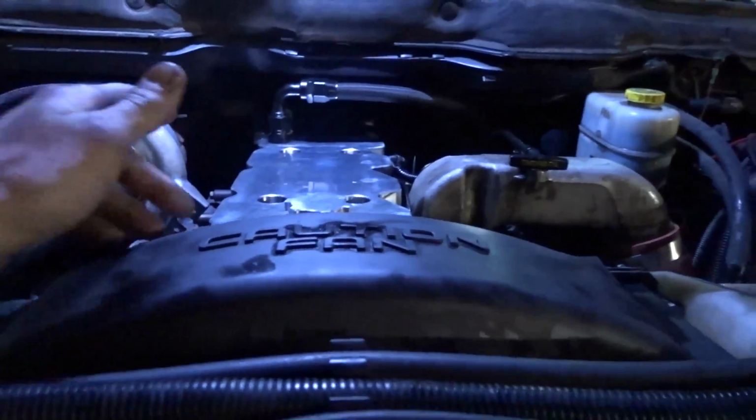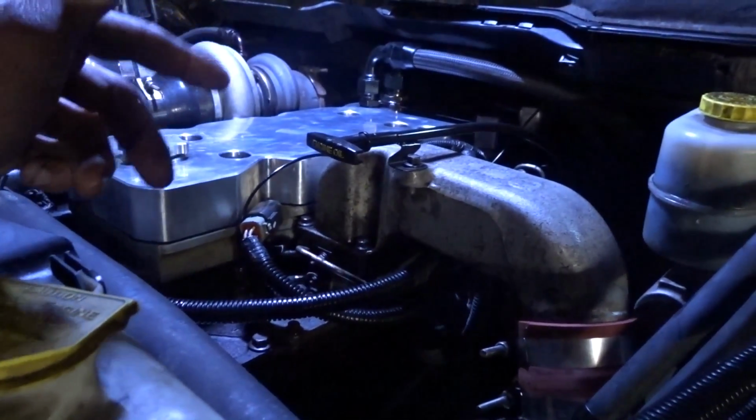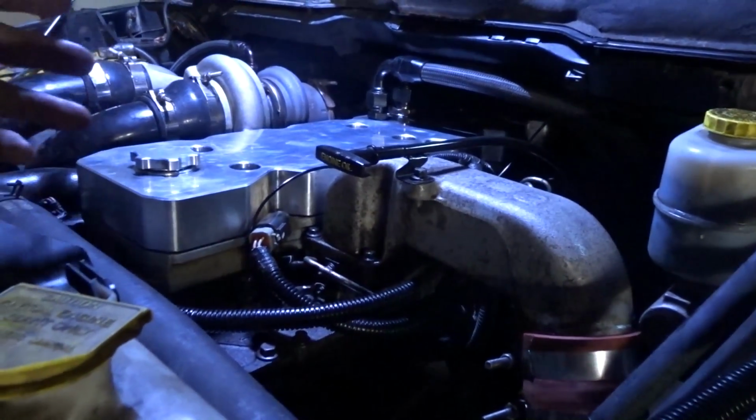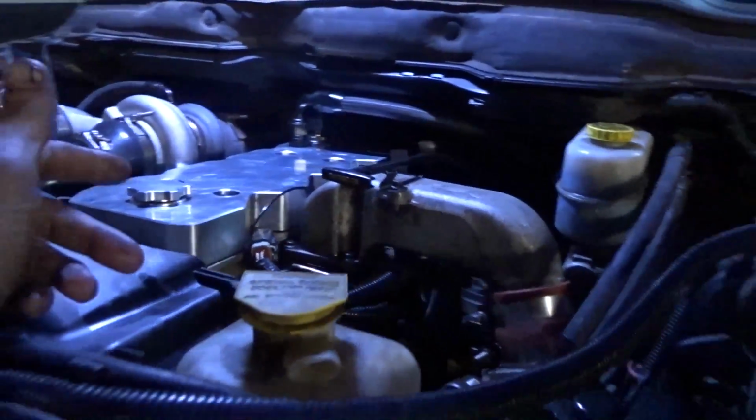So it's not very happy right now. It's like knocking and stuff, because the tune is set up for large injectors, but the small injector combusts a lot easier, so it's just not happy. So I gotta fix that right now.